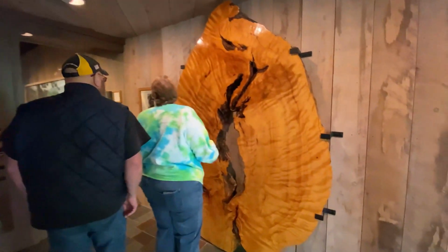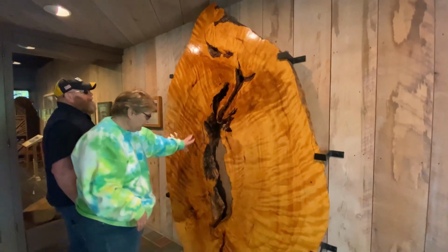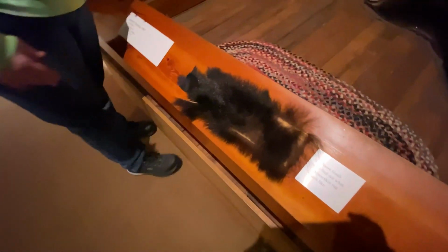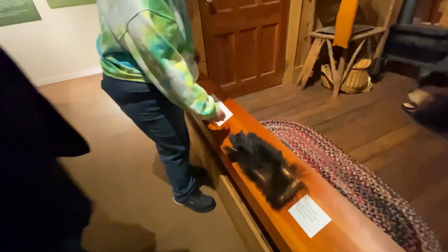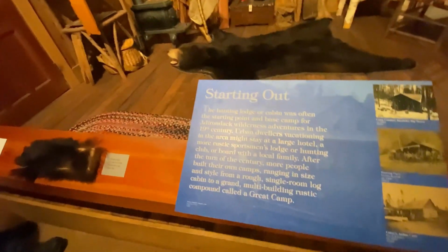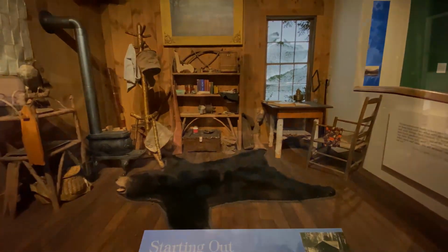Count them up. Yellow birch burl. That's a burl slab. It's a burl, so it's not really the center of the tree. Please touch to find what bear's skin rub feels like. Mark, please touch. You see how the bear skin rub feels. You already know. Hunting lodge. Sandy's good at it.